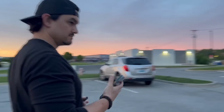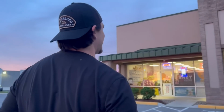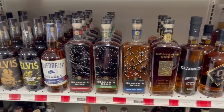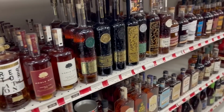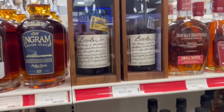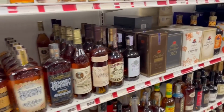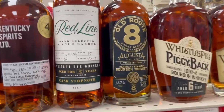All right, one more stop before the end of the trip. Last one. We got liquor on the pallet. Look at that, I was just going to say that. Again, more of this everywhere. There's that Old Louisville that I tried earlier. Some Heaven's Door, haven't seen much of that on the trip. Some uncut, unfiltered, 89, still saw it cheaper at Costco. Booker's, not too bad of a price. Got the Storytellers batch and the Springfield batch here. Old Tar, some more of that. There's that Old Route 8 that we had earlier on the trip too.